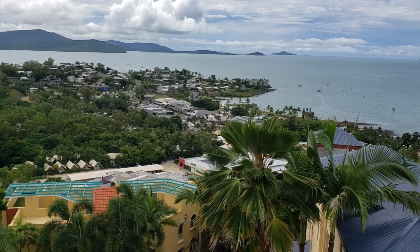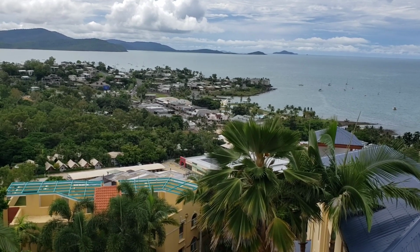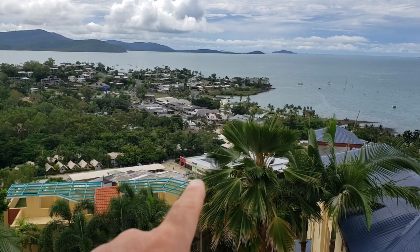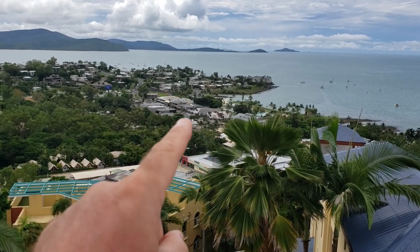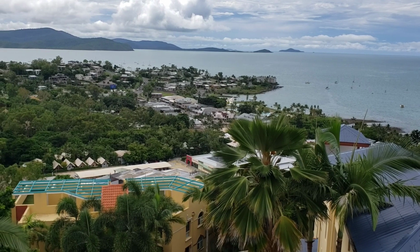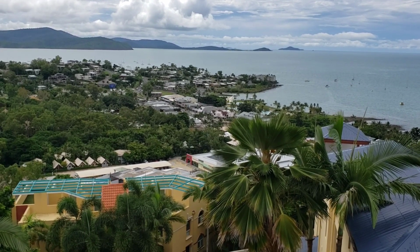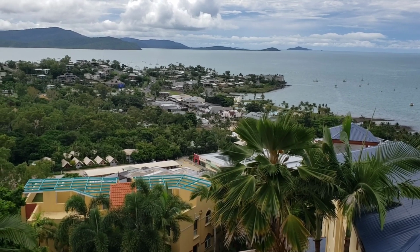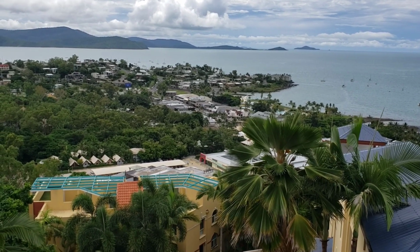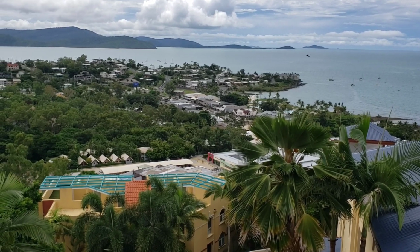And it's rather small. It is a very, very small town. You're looking at the main street right down along here. This is the main street of Airlie Beach. So I'm going to go do a little walk and talk and then take you down around the swimming lagoon, which you see just to the right of the main street. So we'll go do a little walk and talk and give you an idea as to what it's like here in Airlie Beach, Queensland, Australia.